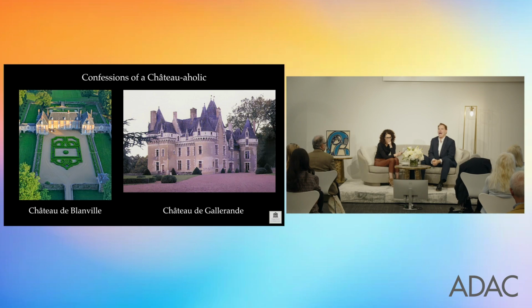This became a little bit like Goldilocks, trying to find what was just right. Well, this chateau, I liked it, and it was a great starter chateau, but it was a little too plain. So I moved to the next. I thought, well, let's try something more grand, substantial. So I then got Chateau de Gallerande, which was a 15th century chateau, the typical fairy tale princess chateau with these towers.